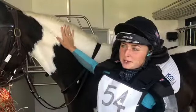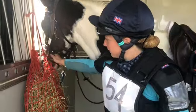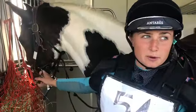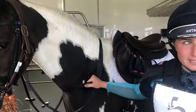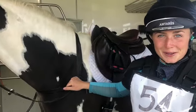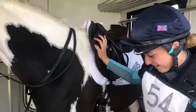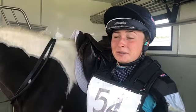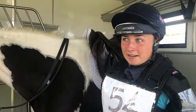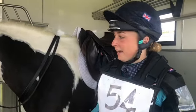Okay, so we're almost ready to go. He has got a full cheek snaffle in, so it helps with steering a little bit, and he's not strong, so just a nice snaffle. And obviously a neck strap so I can hold on. Wearing my Antares salve as always. We haven't booted him or studded him today because he doesn't need it. The ground's not slippy, there's no twists, there's no turns. And yeah, he just doesn't need it.